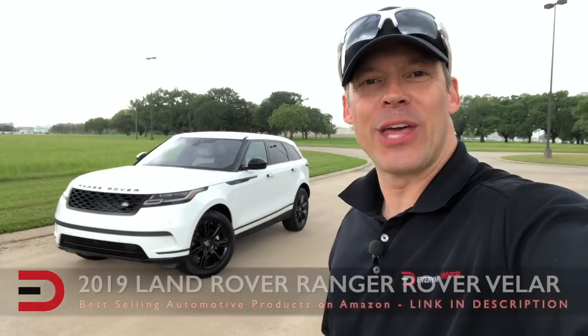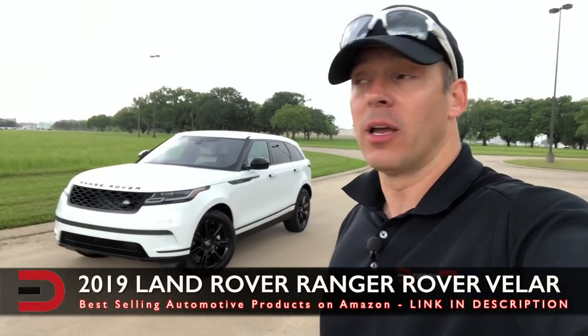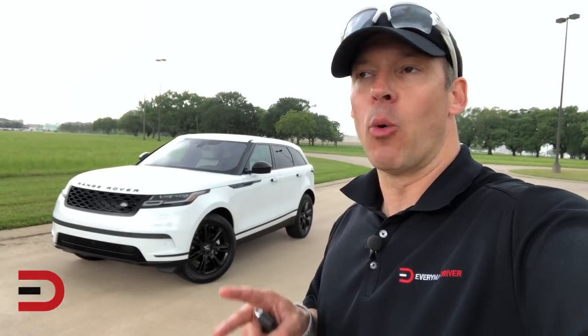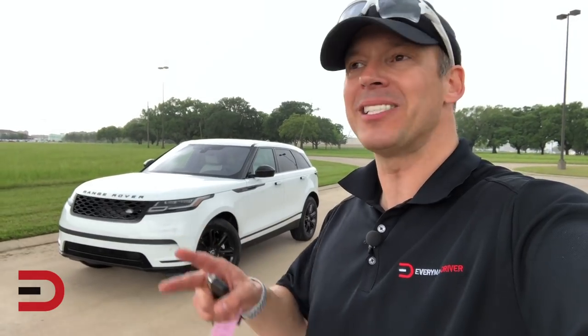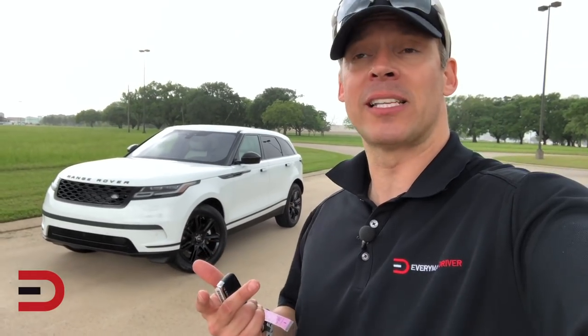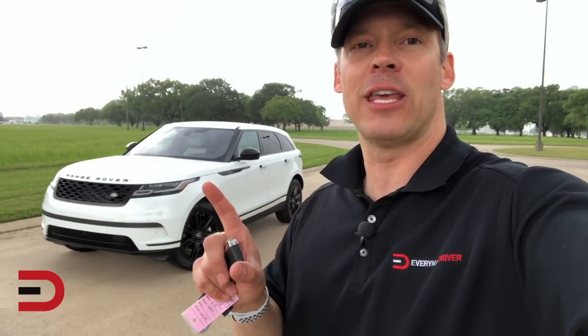This week I have the 2019 Land Rover Range Rover Velar. You are going to love this mid-sized luxury SUV. When you see the inside of it, which I will show you, you are going to flip. This is a stunning, remarkable vehicle. It has the wow factor, if you ask me. That infotainment screen that's inside is amazing. Two screens, but they're placed perfectly and they have everything you ever want.